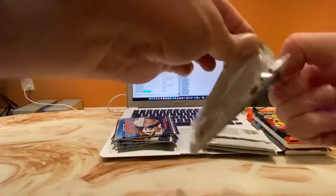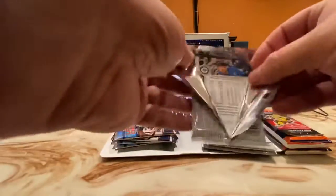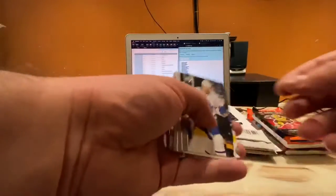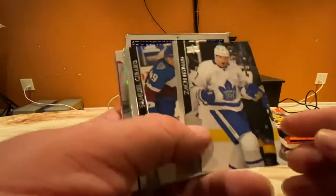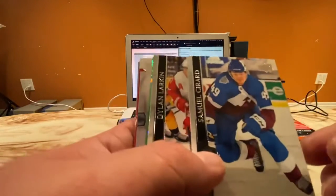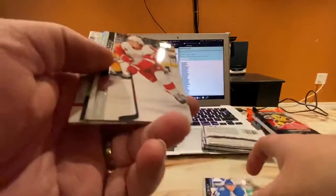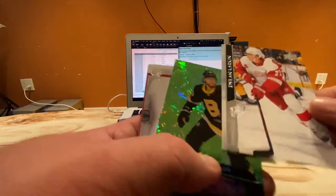Jeez. What the jug is that? Alright. Let's get this wrapper out of the way and see what we got here. So we have Zach Hyman from the Toronto Maple Leafs, Samuel Girard from the looks like the Avalanche. Yep. Dylan Larkin from the Red Wings.